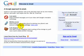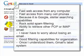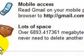The features that brought me to Gmail and will keep me here unless something even better comes along include fast web access from any computer, fast access from many cell phones. Google is offering this service, so obviously it has great searching capabilities. It has great spam filtering. I previously used CloudMark with Outlook, which is outstanding, but the Gmail anti-spam system is equally as good. It has the ability to retrieve POP or IMAP email from another service. I never have to worry about losing an email because they give you nearly 7 gigabytes of space, and it's always growing, as you can see on their homepage.